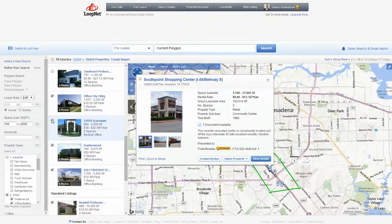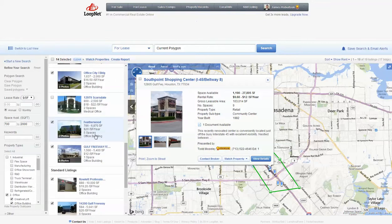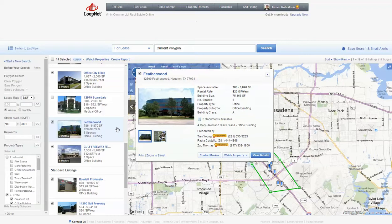Scarsdale is medical office. I would scratch this out. It's very expensive also at 18 bucks a foot. Featherwood, this one's at 20 bucks a foot. This is more expensive than you want as well. I would not want to. It's a Class A property. That's not in the parameters that you mentioned for me.